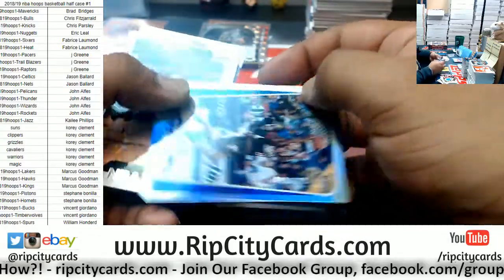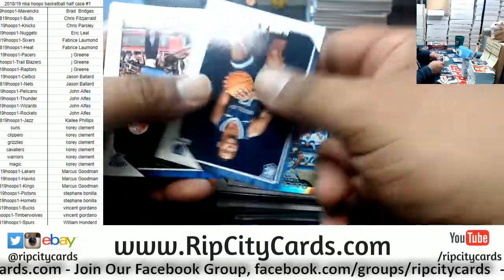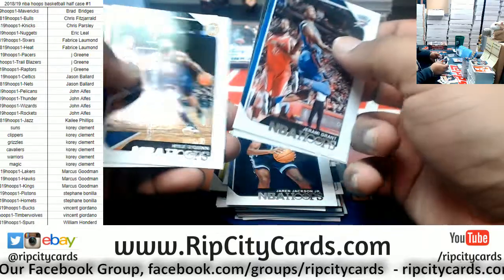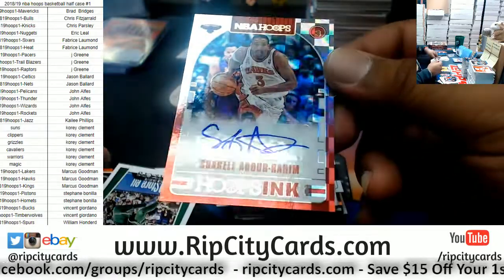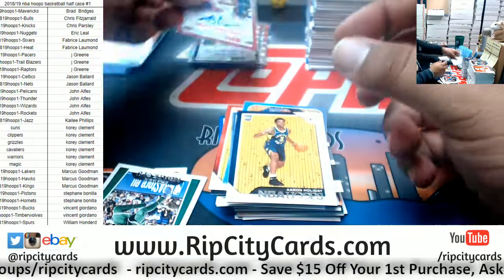All right. Got Allen Iverson, the GOAT. 199 for the Sixers. I can see the auto coming up. Wow. For the Hawks, Sharif Abdur-Rahim. The old school autograph.